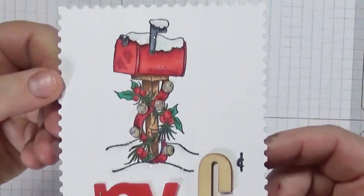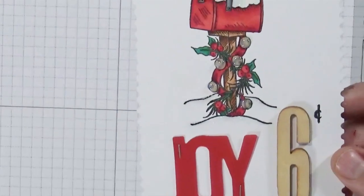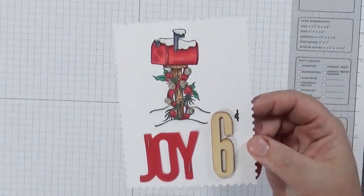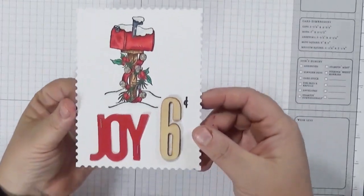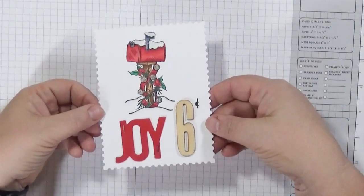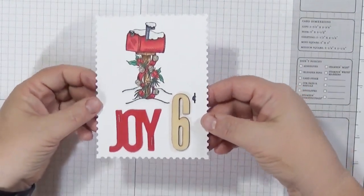Okay, so that's what that looks like. Let me zoom you out a little bit. That's what that looks like. It's going to need some time to dry before we can finish it. So we're going to move on to the rest of the page.